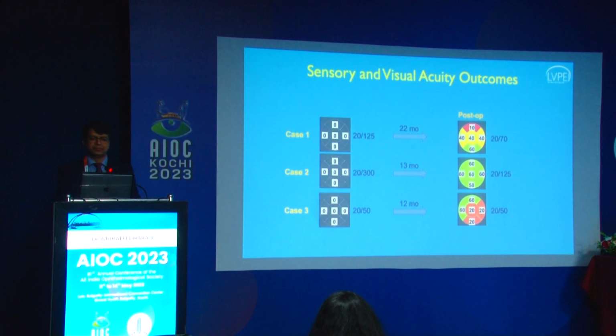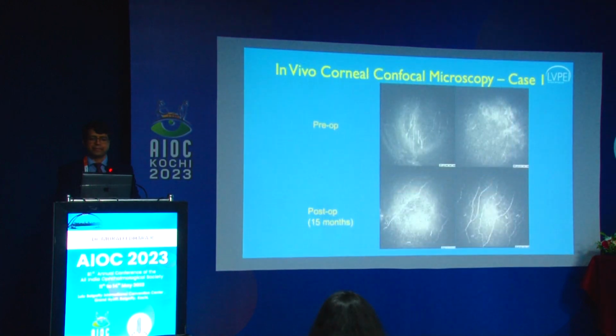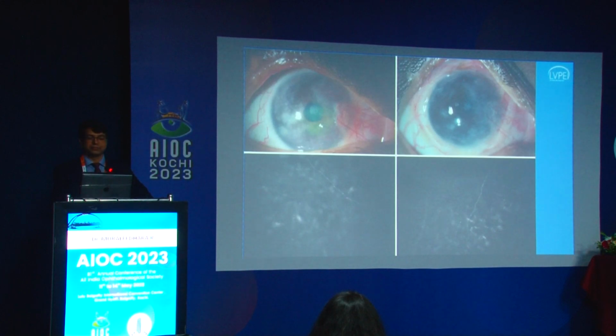We could use a Cochet-Bonnet in about 8 cases. Thereafter, we lost the instrument. So these were the confocal images. You can actually see at 1.5 years a subbasal plexus, which is almost comparable to a normal individual. This is a case of zoster ophthalmicus with no sensations preoperatively. You could see even the perilimbal thick sural nerve. This lady did very well, and although you don't have a very dichotomous pattern postoperatively, you could still see a wavy, thin, flimsy nerve fiber in the subepithelial plane.